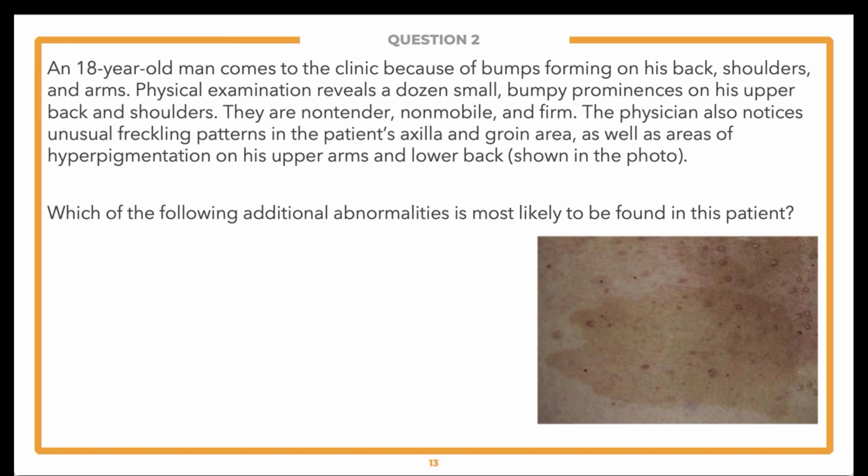All right, so let's break this down here. So I think this is a great question here that Jeff put up here. Take a look at the picture, take a look at the highlights here, and let's figure out what's going on, right? So this is an 18-year-old man, so young male. We want to think about the way they're describing it. So bumps forming in his back, shoulders, and arms. And it's happening all over the place. Non-tender, non-mobile, firm. But the freckling pattern is also seen. Okay. The axilla and the groin area. They give you some pigmentation here in the image, and they kind of want you to get an idea of what they're pointing at here. Even in the picture, you can see not only the hyperpigmentation, but you can also see the little freckling that's going on in the picture.